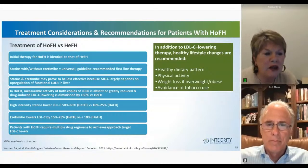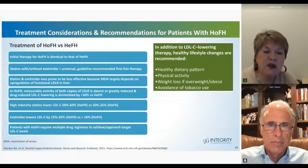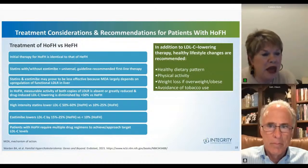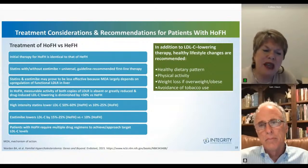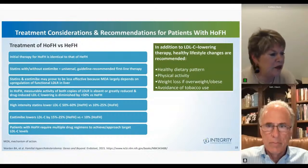Now, as a mainstay, we certainly know that in addition to LDL lowering therapies, we want to foster healthy lifestyles, so a healthy dietary pattern, daily physical activity, weight loss if the patient is overweight or obese, and the avoidance and or cessation of tobacco usage, very detrimental if they are a smoker. And again, patients will say, well, my diet doesn't have so much to do with this, if this is an inherited kind of thing, but they really need to adhere to a healthy dietary pattern.